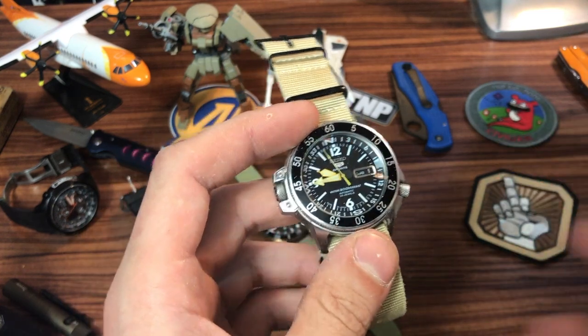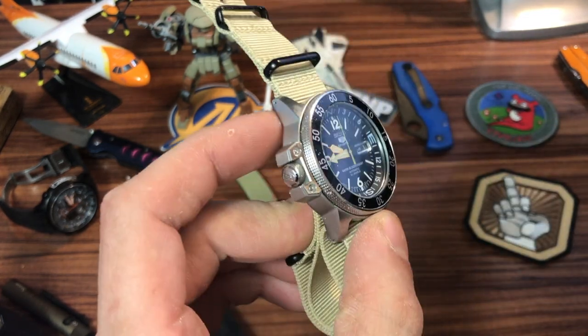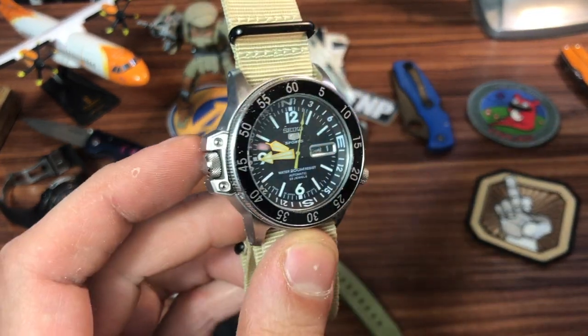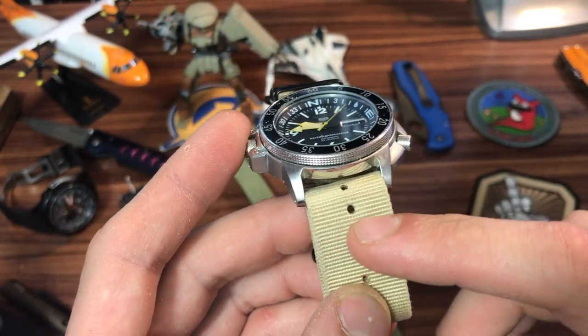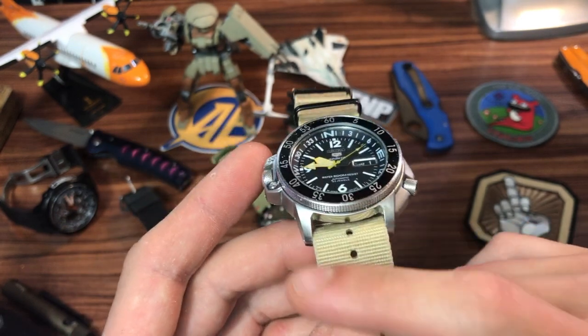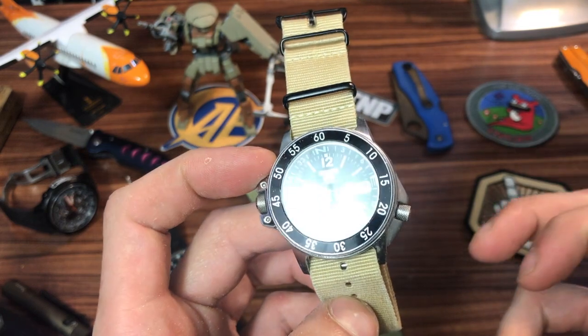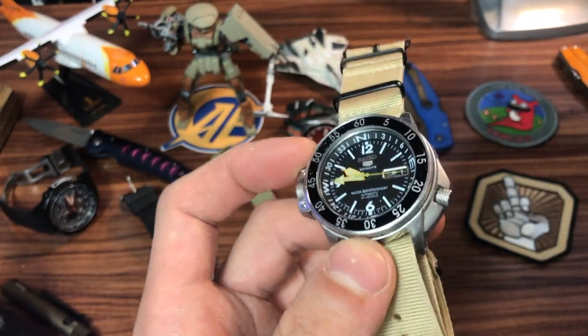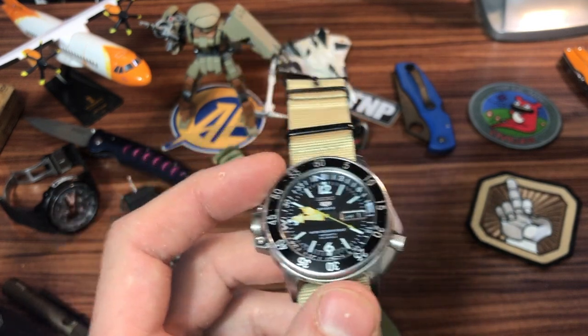In this case, it's kind of like a field watch, but beefed up. I think it's a 44 millimeter case, so you can see it's pretty chunky. Got 22 millimeter bands, probably my favorite size. I like these. They distribute weight well. It's just very good and beefy. Not super skinny like some of the other ones, because I have some that are 20, some that are 18, I think a 16 too.